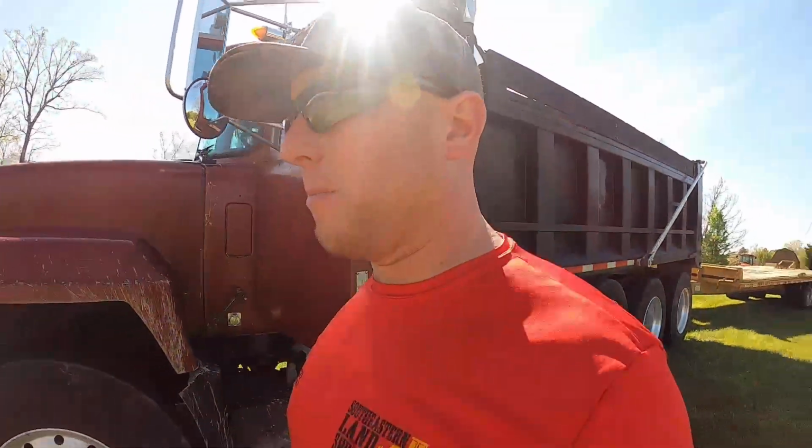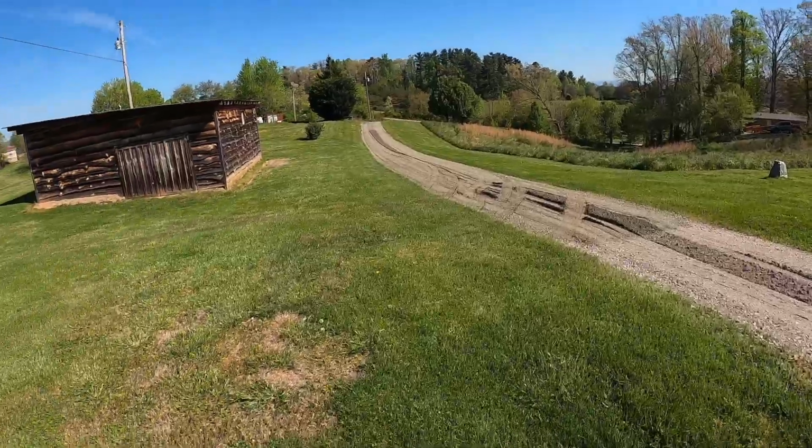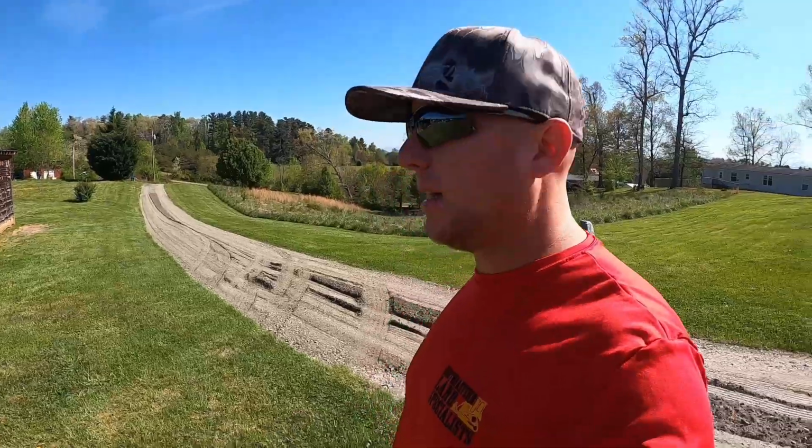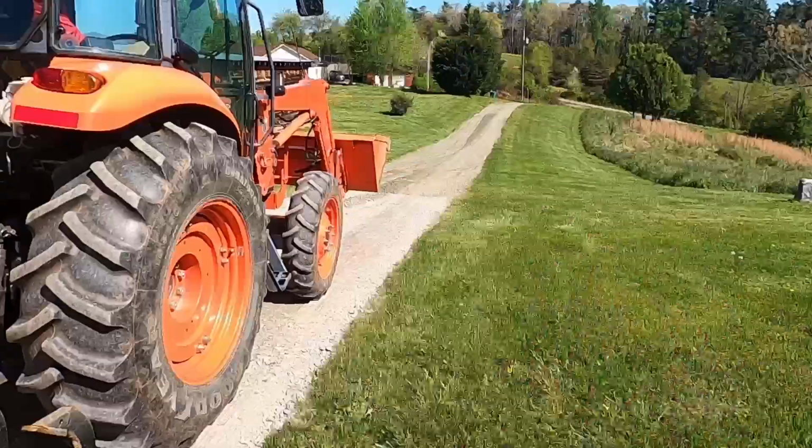Guys, we just showed up on the previous job site. You can see that last load that I tailgated out yesterday just needs a little bit of touching up, so we're going to jump on the tractor, run it up and down this road 2-3 times, get everything finally touched up, and load up and get out of here.